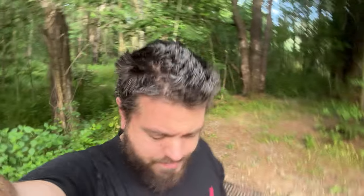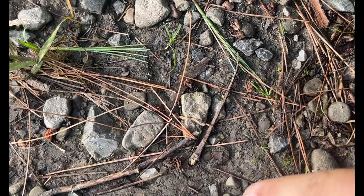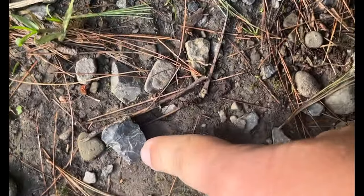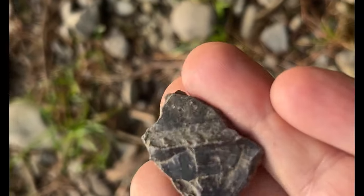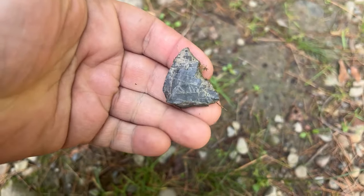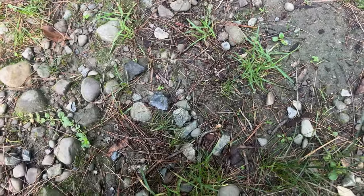A small campsite here. Oh, look at that. There's flint at the campsite. There's a lot of it. There. Bigger piece right there. Cool. There's flint. There's my tent. Literally right outside my tent.